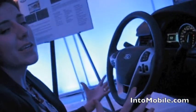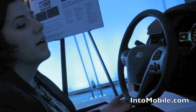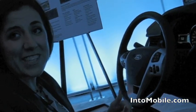The other thing you can do is use voice to interact with it. Just making it easier, simpler, and safer for the driver. We definitely don't want them fiddling with their phone to use Pandora.